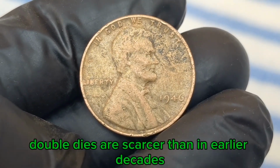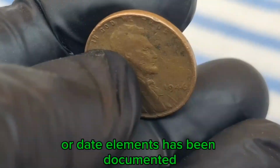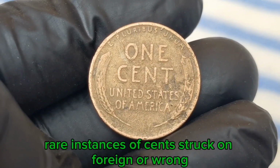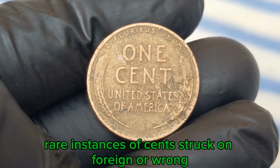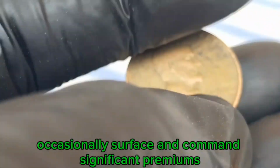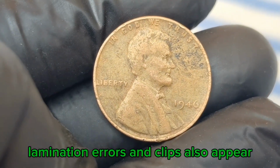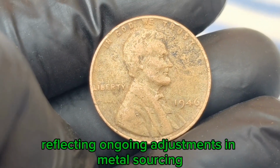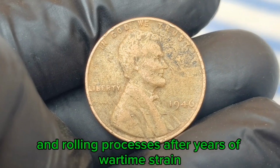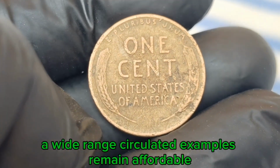Double dies are scarcer than in earlier decades, but minor doubling in lettering or date elements has been documented. Off-metal strikes, including rare instances of cents struck on foreign or wrong planchets, occasionally surface and command significant premiums due to their post-war context. Lamination errors and clips also appear, reflecting ongoing adjustments in metal sourcing and rolling processes after years of wartime strain. Market value for the 1946 wheat penny spans a wide range.